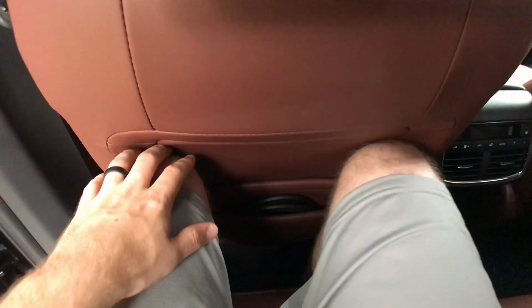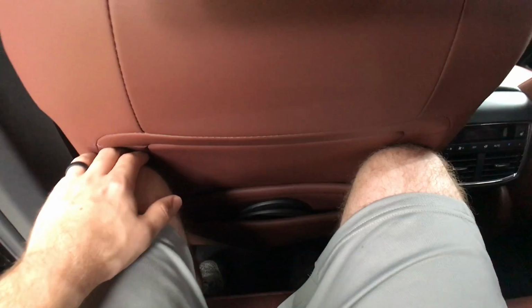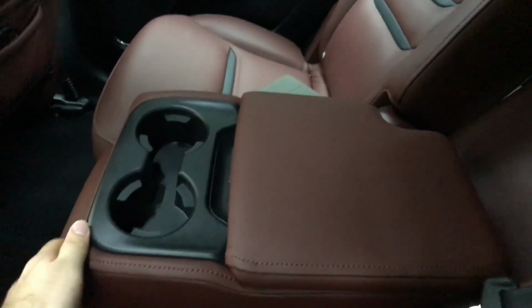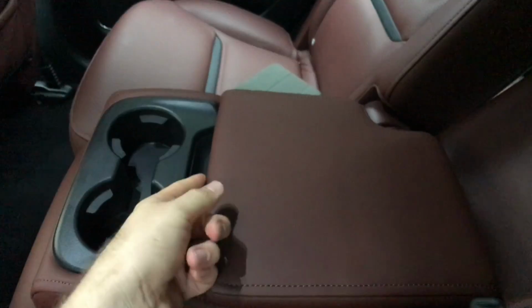Now I got the seat scooted all the way up, and at 5'9", I can have my knees in this little concave area right here, but it's definitely pushing up against the seat. Otherwise, really shouldn't have any trouble for anybody shorter than me, and I do have plenty of headroom right here. Actually, I can put a few fingers above my head, and we do have a center folding armrest, which is nice and soft. This is still the same leather material.